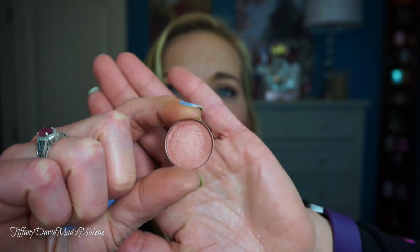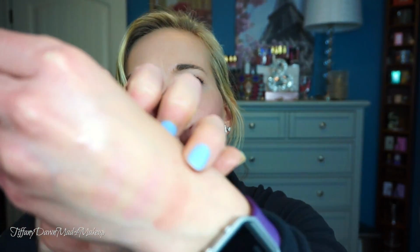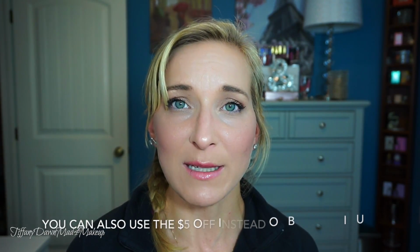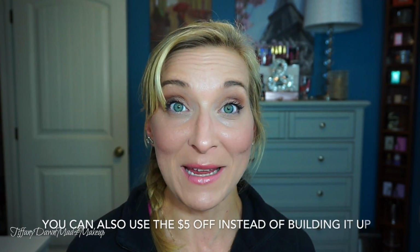And then here is the blush. And I will swatch it. So there's what it looks like swatched. And it's really pretty. And then what you can do also is each month they're going to give you a $5 credit, and you can build that credit up to $20 and use that $20 to purchase a full-size product. Great deal to me.